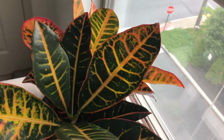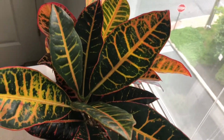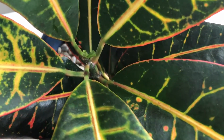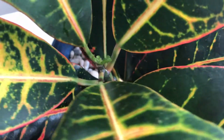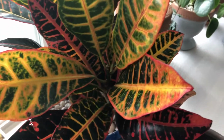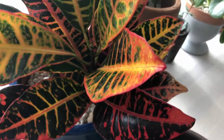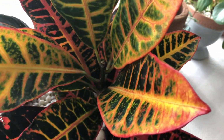I've seen at nurseries where they have leaves in the center that are all yellow, and I'm really jealous of that, but I don't think I can give it as much light compared to those places. I found some spider mites on my croton, but it was just early stages and I didn't find anything else, so I kind of just sprayed it with my spray bottle.